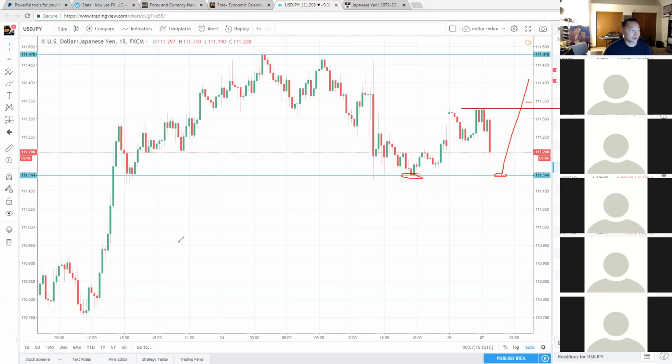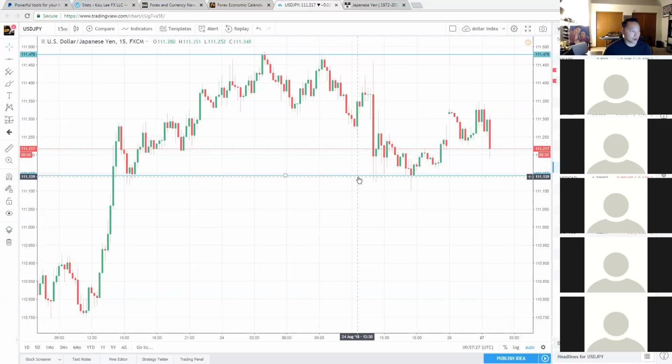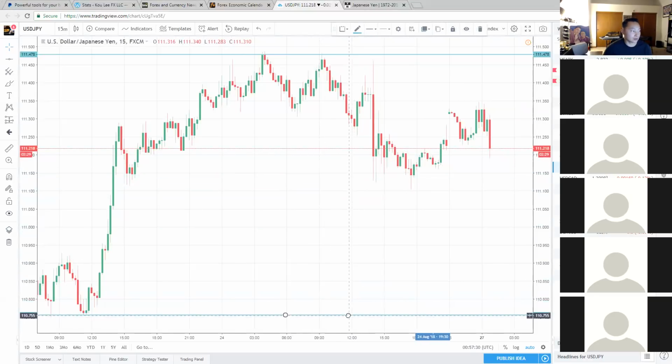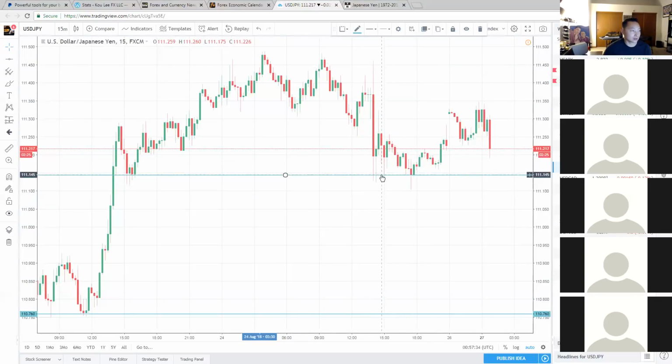Breaks this. There's no other level of support until we do come all the way down here at 110.8. So if you like using your horizontal lines, then you can just move it down once it breaks past that, and then you just move this down here. Nice. So now you have another price gap to look for. And then once it keeps breaking structure, if it's breaking down on support, then you just move down to the next support price by using your two horizontal lines.